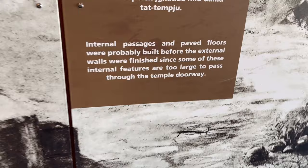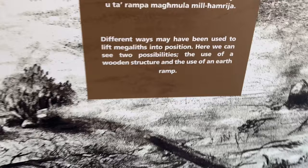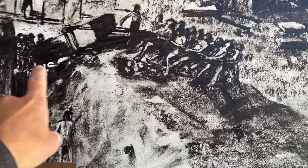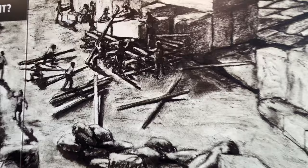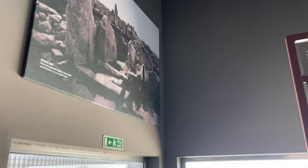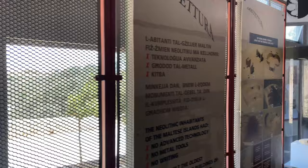Two possibilities. Oh, a ramp. So they took a ramp and dragged them up. I can't imagine. I mean, some of these stones are so big. And then this one, they kind of dragged them up and built it up. And I saw how they did the ones in Egypt, how they dug a hole and put sand in it and then built it and then drained the sand out, which is pretty amazing.